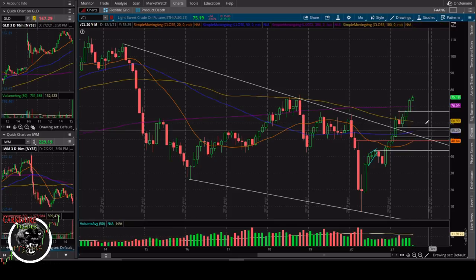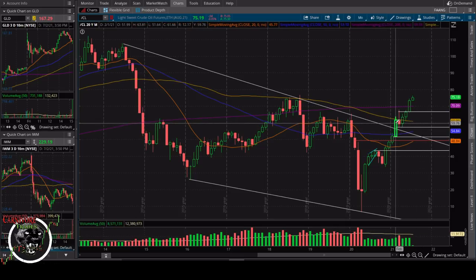However, it could take a few months to get in that range. Again, I don't think that it's going to get that low. Again, 55 is probably your max downside in the near term on oil, barring some type of major liquidity crisis. But I do think that this pivot here is major resistance, though.